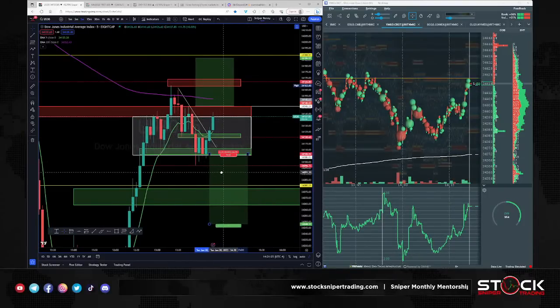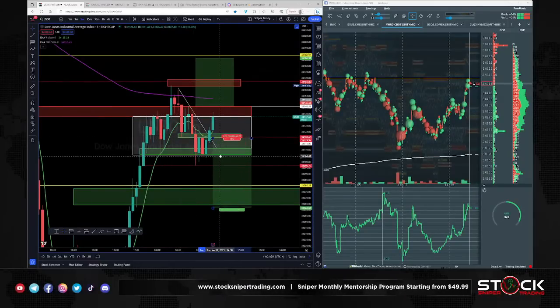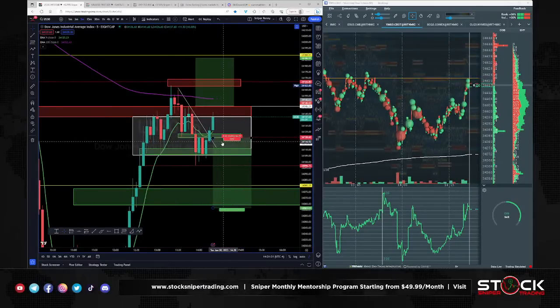Maybe also an aggressive sell now. I know where my neckline is here. If I want to go in for a sell right there, I can start to test out that area.